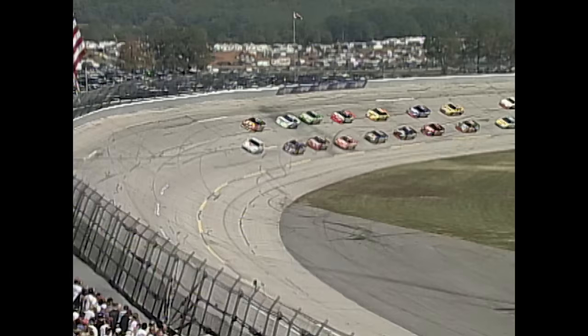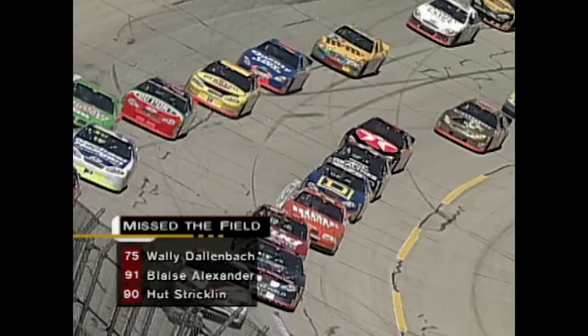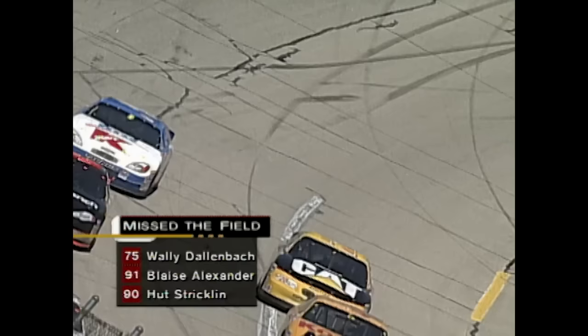Among those drivers that did not qualify here, Wally Dahlenbach, Blaze Alexander, and Hut Strickland. Just three drivers and three cars missing the starting field here for this Winston 500 presented by UPS.